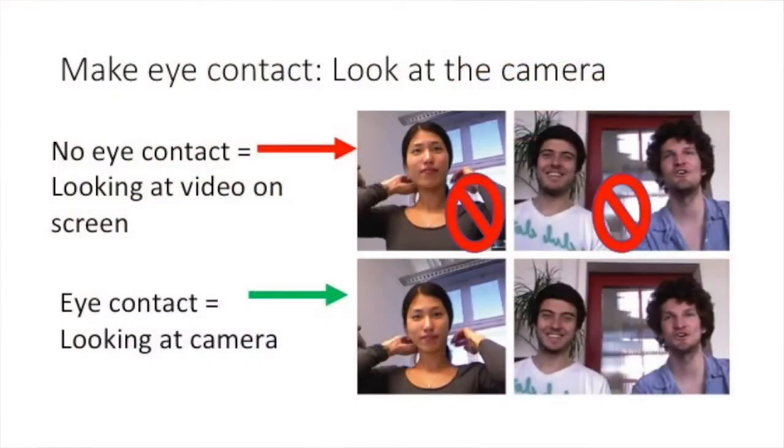How is it that you're going to make eye contact even though you're recording a video? Well, the key is to ensure that when you are recording the video that you're making eye contact with the camera itself. Now, amateurs and first timers often have a problem where they look into the video itself that's being recorded and not directly into the camera lens.